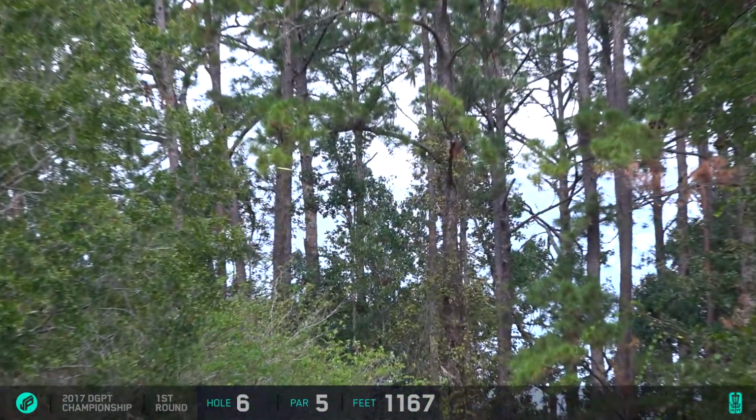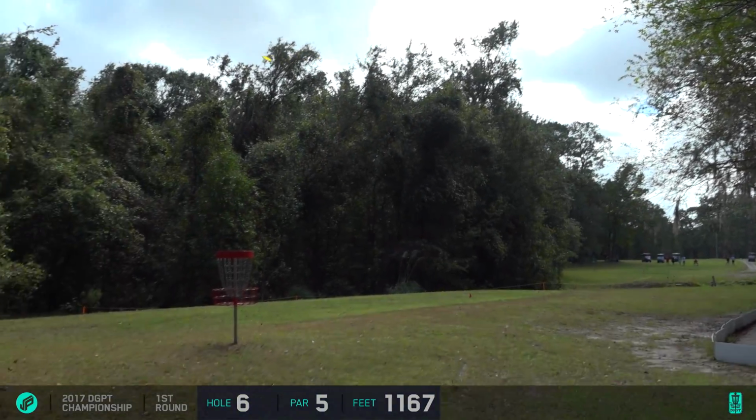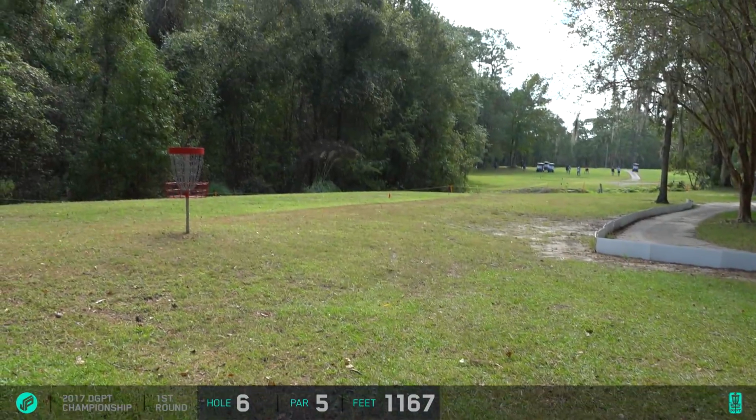And this is super ambitious. Holy cow. And look at this thing. I mean, this is a beautiful shot. Are you kidding me? Mike has thrown some great turnovers so far, and he's left himself just outside the circle for his birdie. What a great shot that was.